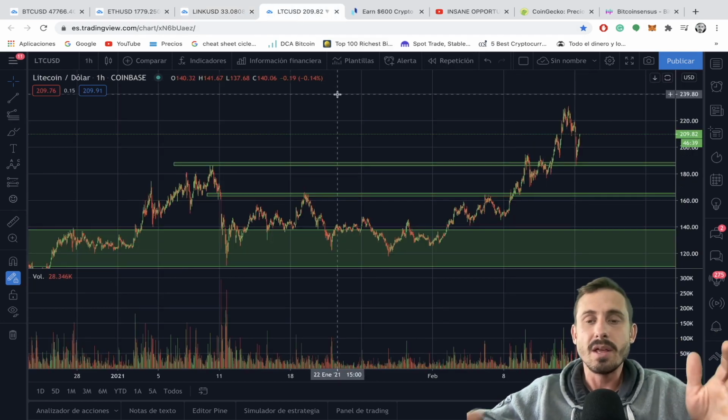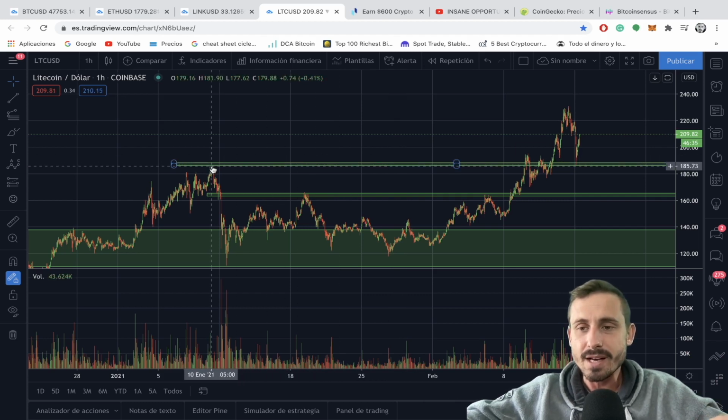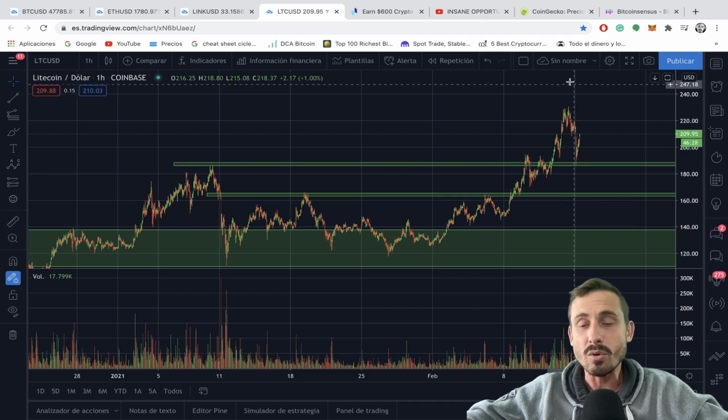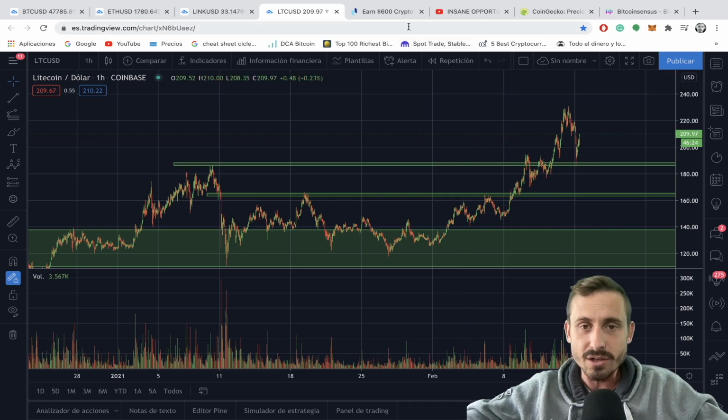We'll be checking out the Litecoin US dollar 1 hourly chart. As you can see, the $186 was major resistance, and then we broke out of it and now we are bouncing nicely as support. We'll be looking for some different entry trades.